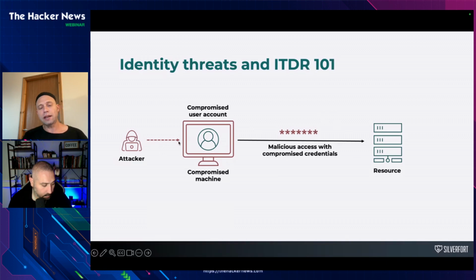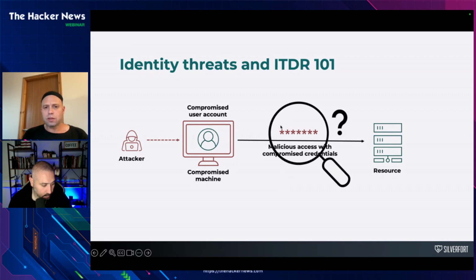In order to do that in an enterprise environment, you must compromise a user account. And with these compromised credentials, you try to access as many resources as you can. Again, this is not something new. The important thing is that ITDR is about the time in the attack where the attacker provides legitimate yet compromised credentials to gain access.